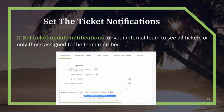Next, within the group settings of this new group that you created, scroll down to the optional heading. Here you can set up the ticket update notifications for your internal team. Either they can see all the tickets in this group, or they can only see specific tickets that are assigned to them. This is great depending on how you're structuring your categories. If it's a general support ticketing group, that'll be great. Otherwise, if you want to customize it and only show people tickets they're assigned to, the group settings is where you define that.